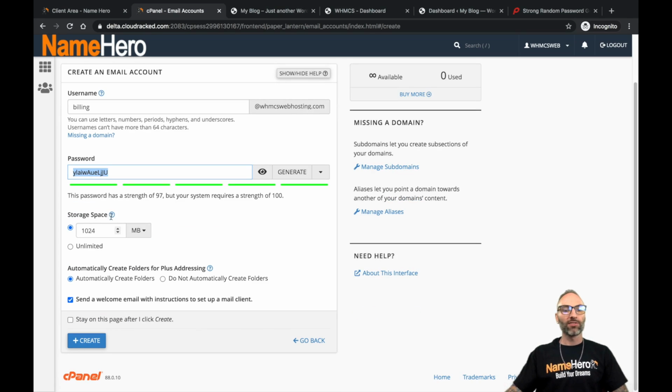Okay. Storage space, this is the amount of space the email account can use. Once it reaches this, it won't be able to send any more emails. So you want to make sure this is set high, but it's also important to actually have a cap on this, just because you don't want it to eat up all your space, and it also motivates you to clean up some emails. So 1024 megabytes is a gig, and that should be plenty.